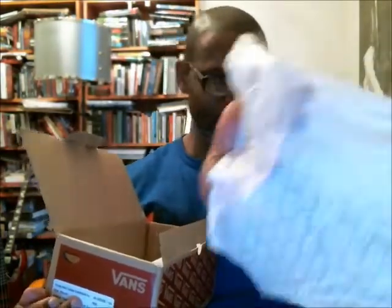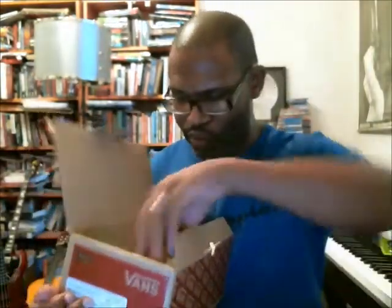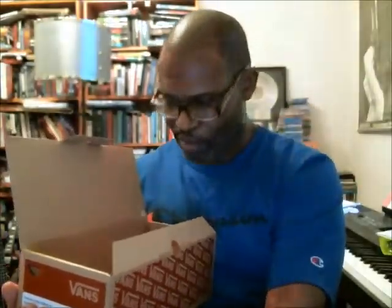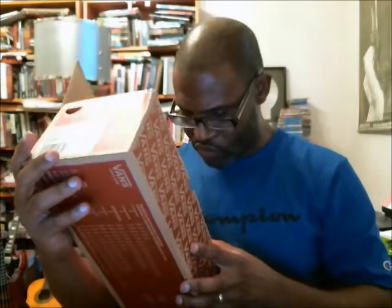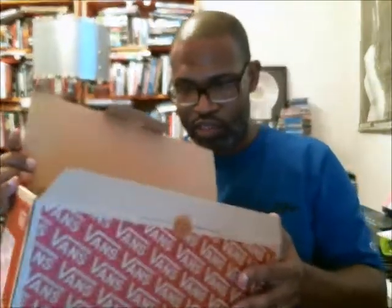I don't even think that's plastic, but it might be. I'm not sure. It has a little bit of a cling to it, but it's got Vans printed all over it. And both pairs are individually wrapped in Vans paper. On the inside of the box, there's just a description of the box. And it says "off the wall" down there at the end with the size of the box. There's nothing printed on the inside of it to give you a date.